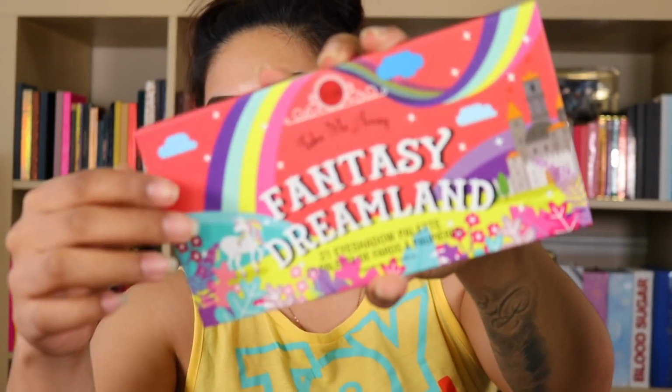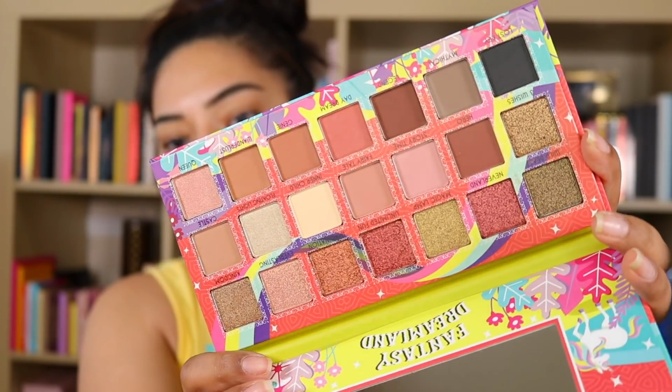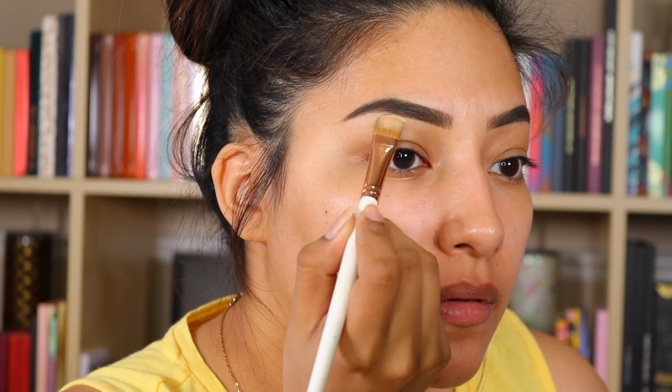I haven't used this, but I'm excited. This is the JCat Beauty Take Me Away Fantasy Dreamland 21 Eyeshadow Palette. So this is it right here. Open it up inside. That's the palette that we will be using today. I am gonna go in with the L'Oreal Infallible Concealer, and this is in the shade Latte. And I'm going to use this as an eyeshadow base.